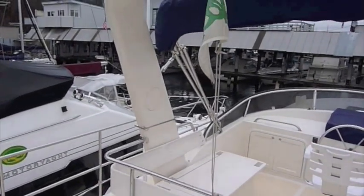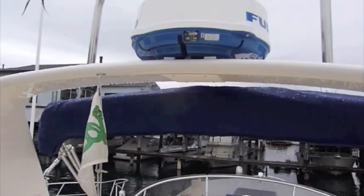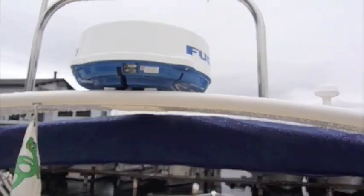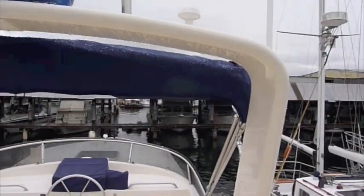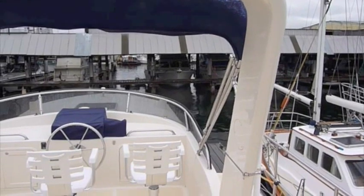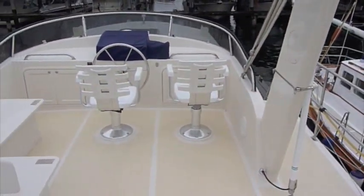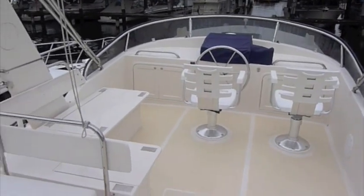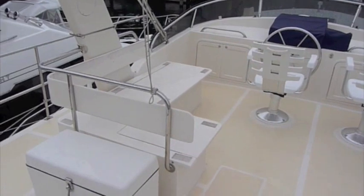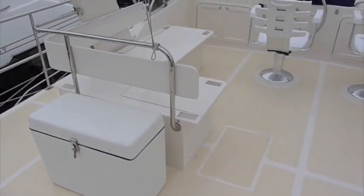Now we're on the flybridge, and we're looking at the radar arch, which is unique for this vessel. Very few were built with the arches. Again, radar mount with another stainless steel loop over the top for mounting antennas. We're looking down here on the starboard side. You'll notice that there's a helm chair and a companion chair on the bridge, as well as an L-shaped seating area. Coming into view in the lower left-hand corner is a double container for propane tanks.